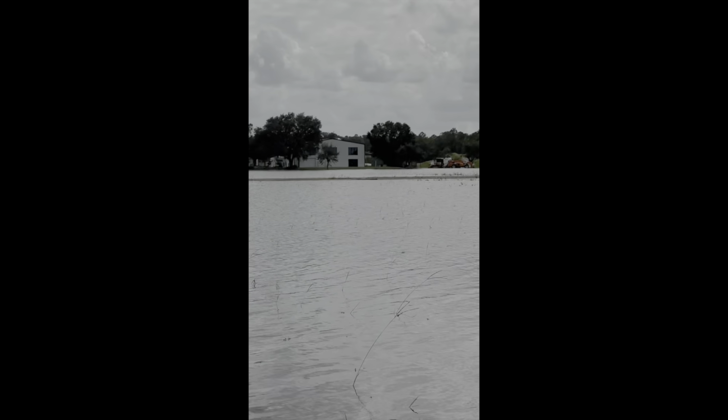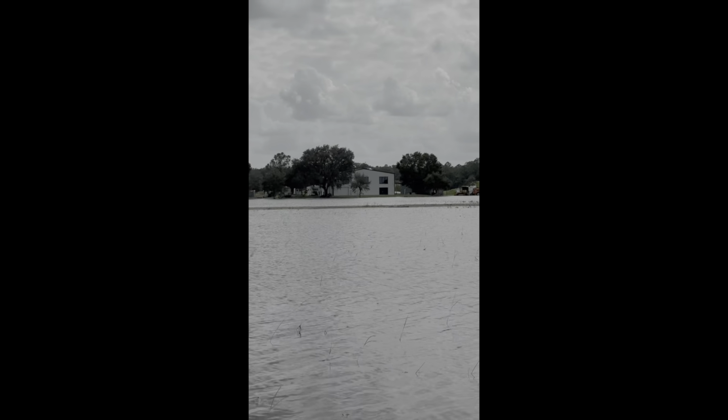And we're almost back there to see what kind of situation we got going on. Just barely out of the water. Wow, look at that. Holy crap. It literally took that and just folded it over in half. So that means we didn't get any water in my trailer or in this building.